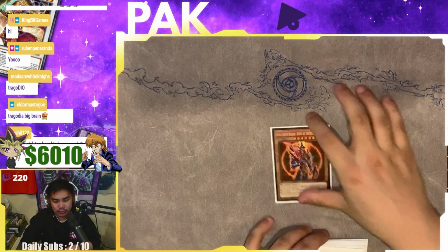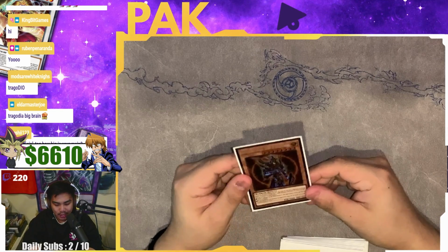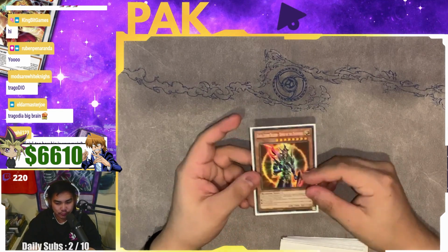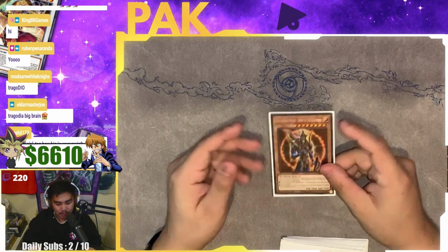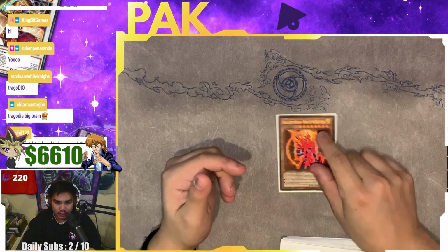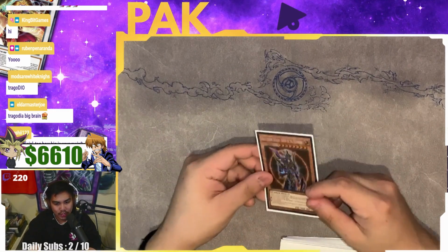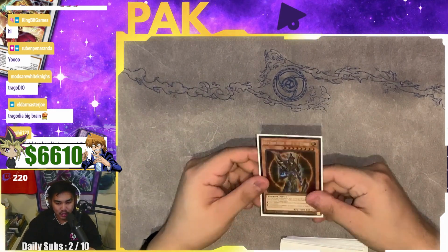And then the last monster in the main deck is BLS, Envoy of the Beginning, a card that just struck fear into many people's hearts. BLS and Armory Arm was an OTK combo. BLS, whenever it gets summoned, was just so scary, man. If you didn't have a way to stop this card, you probably lose the game.